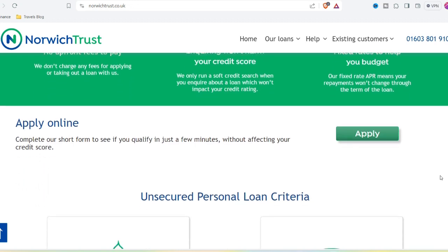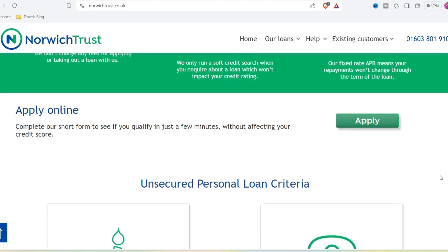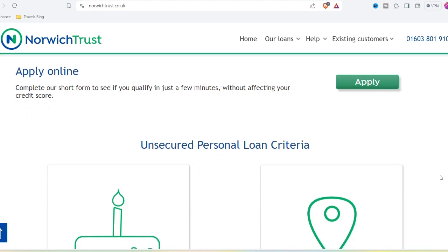Once you've been approved, you could get your money on the same day, but the overall application process could take longer than with other lenders. The minimum amount you can borrow is £3,000. The smallest loan you can get from Norwich Trust is £3,000. By contrast, most other lenders allow you to borrow as little as £1,000. Because you should only ever borrow the amount you need, Norwich Trust may not be the best option if you want to borrow less than £3,000.